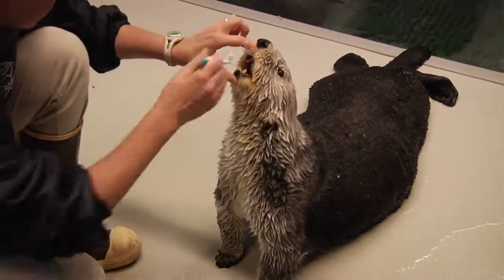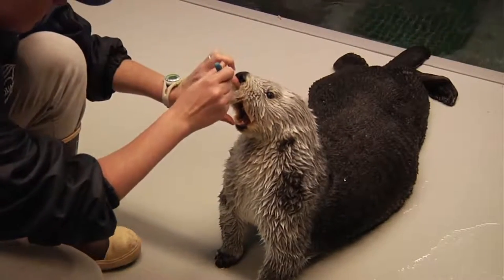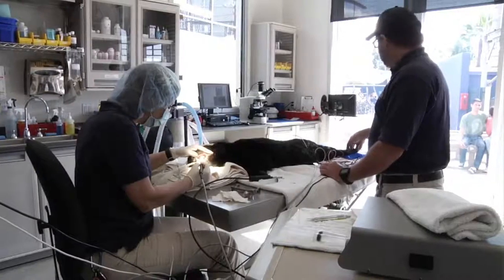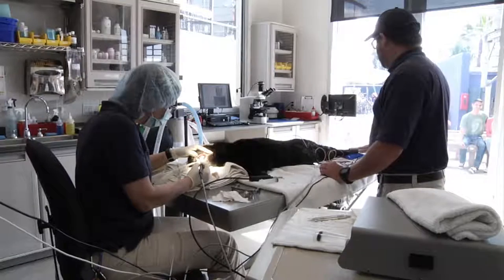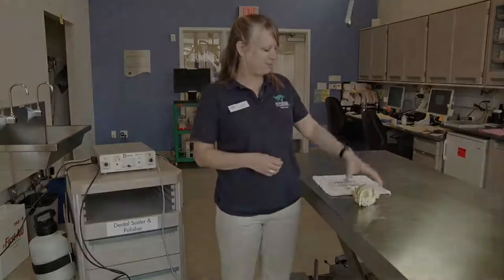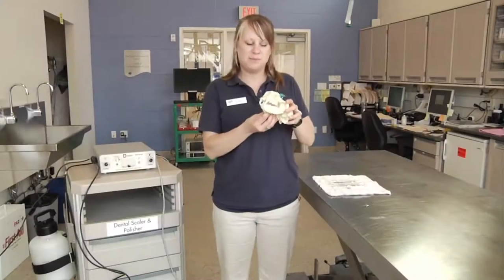Once a day, they get their teeth brushed with a toothbrush, just like us. And then, once a year, when the otters come for their dentist appointment, they have the same thing done as you and I would when we go. Let's go over some of the tools that we use to clean their teeth. Here we have a fake plastic otter skull. This shows you what their teeth look like.